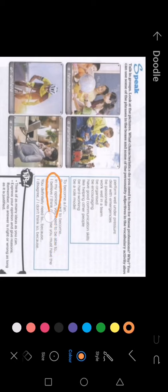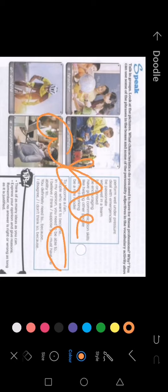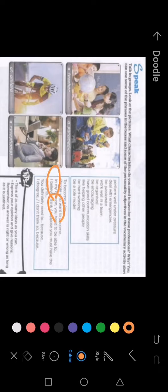In my opinion, this is one of the easiest ways to use. You say it when your friend asks you and then you reply back. In my opinion, okay, you need to be able to. Able means can. Able to. And then after that, or you can say I believe, or I think, or I suppose.